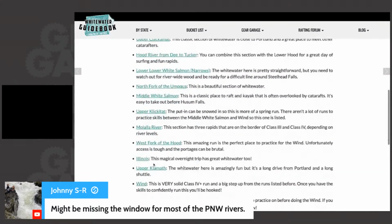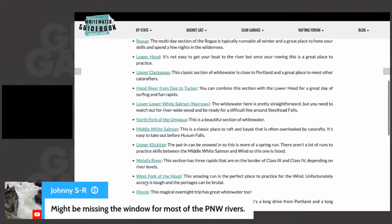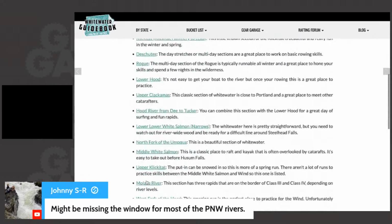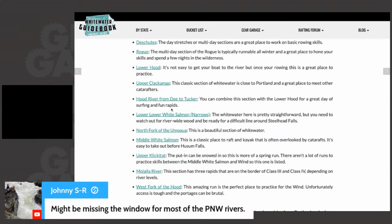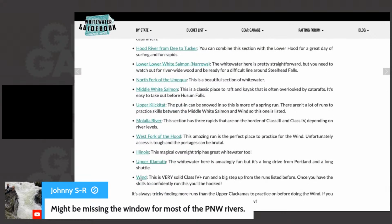West Fork is done. Upper Klamath, this is the last summer to do it because you can still do it, but the last summer with reasonable flows. And I'm pretty sure the Wind is done. So yeah, it's definitely coming down to where your places to practice in the next month are probably White Salmon and Clackamas, Deschutes. But there's a big jump going from this Malala to these last three is a sizable jump.